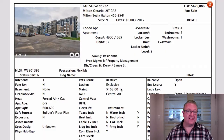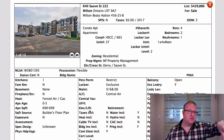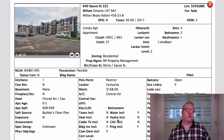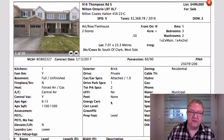I think this one on Sauvé, I don't know if they maybe missed the condo fee or the size here, because for a 2-bedroom, to fit it in less than 700 square feet, that's pretty tough. That's a tough one. So I don't know what's going on with this. Usually the 2 bedrooms in this building are closer to 800 square feet. I have the plans somewhere, but $430,000 in this market for less than 700 square feet, if that is the case, seems very high. Now, this one on Thompson at $499 is not holding back on offers.